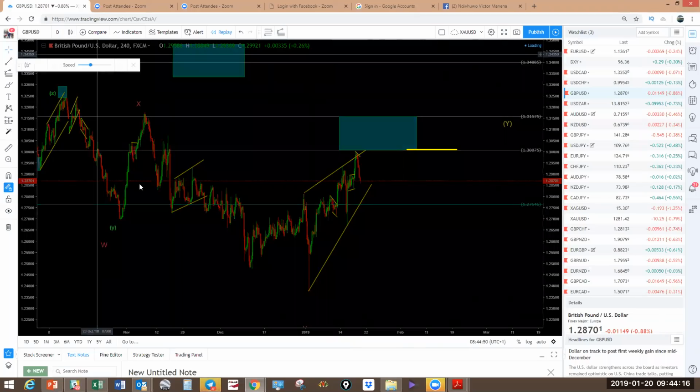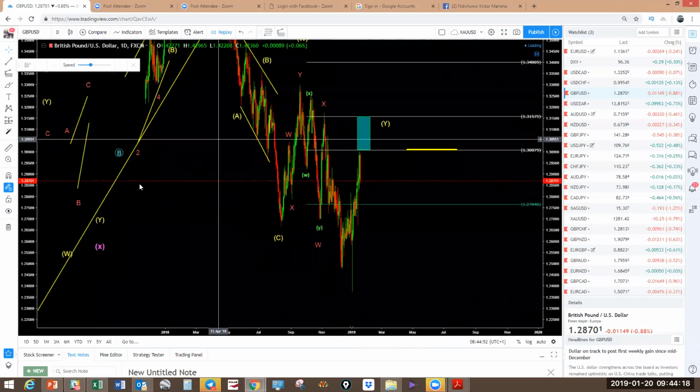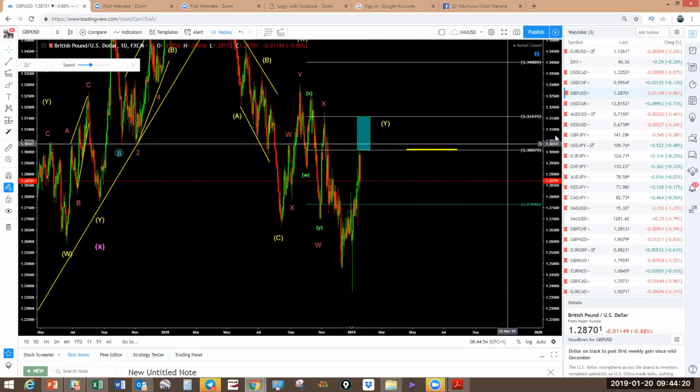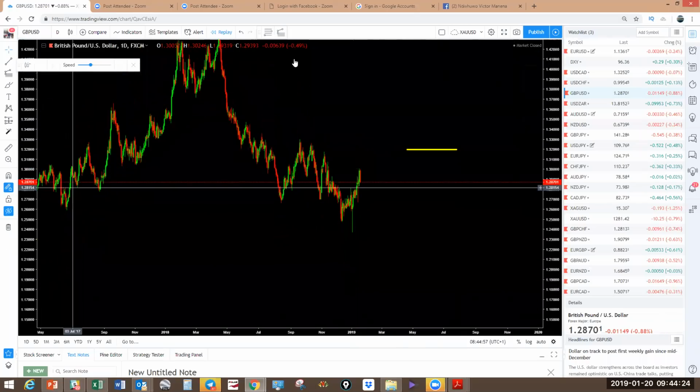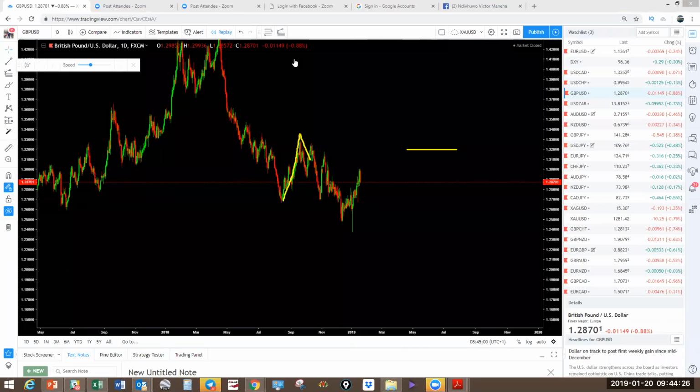Look at the daily and why we're looking at it to go into that blue box. Now this becomes clearer, right? Now let's switch off. You see, the reason why we wanted it to make that blue box was because we're anticipating this to be a possible running flat. And now we have reversed there.